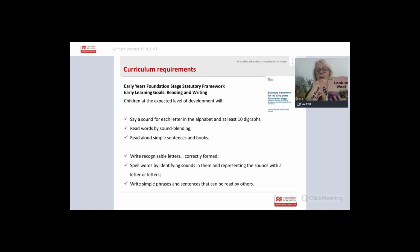So we need lots of practice material for children that use very few letters. We must not ask them to read things that we have not taught. That's not really helping their independence. We expect them to be able to write recognizable letters. That comes back to that letter formation idea, which we're going to talk about again in a moment. Spell words by identifying the sounds in the way that I'd just outlined when we were trying to spell that word cat, remember? And write simple phrases and sentences that can be read by others. So we're really wanting to get children up and running independently, reading and writing and saying and hearing letters and letter sounds quite early in the UK.